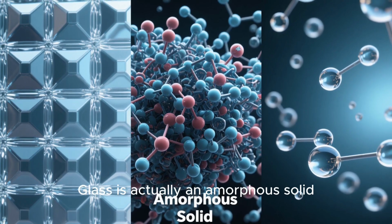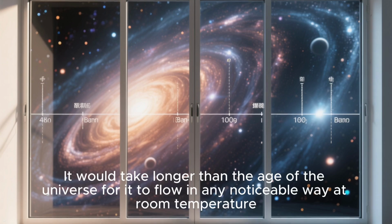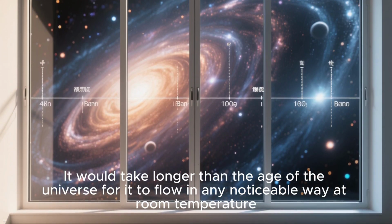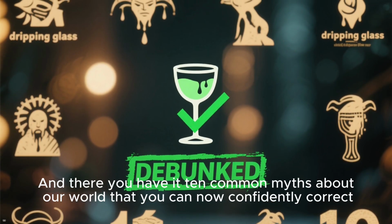Glass is actually an amorphous solid, meaning its atoms are jumbled, not a liquid. It would take longer than the age of the universe for it to flow in any noticeable way at room temperature. And there you have it, 10 common myths about our world that you can now confidently correct.